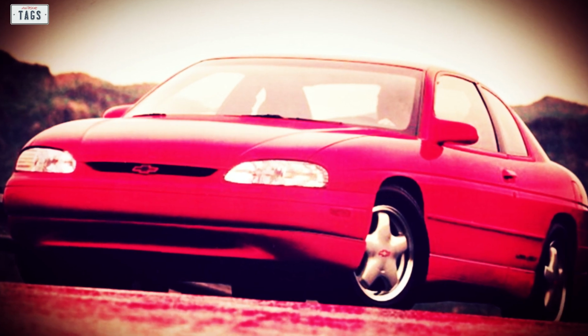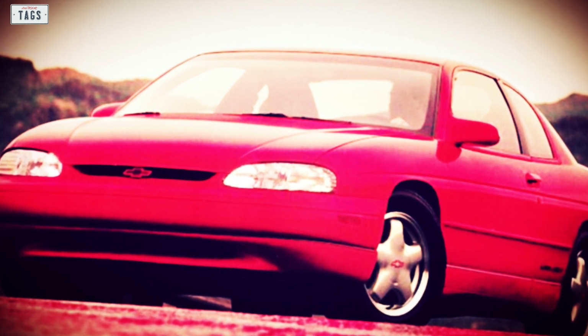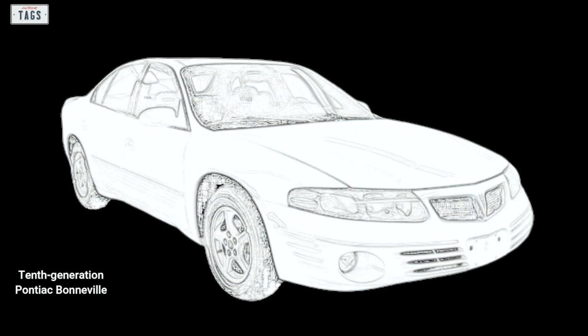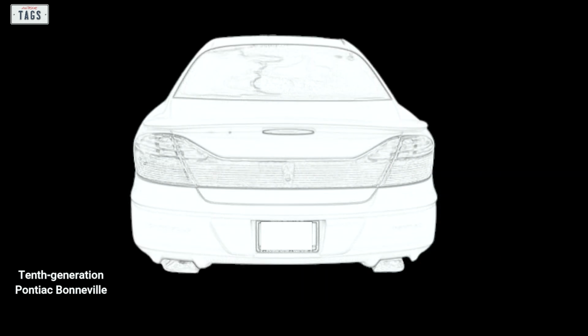Just after one model year on the market, the replacement for the 5th generation had gotten underway. In 1996, the final design was submitted and approved. The design was handled by none other than Wayne Cherry, the same gentleman who was responsible for the design of the 10th generation Pontiac Bonneville. Cherry had his hands in the design of both cars during the year of 1996.